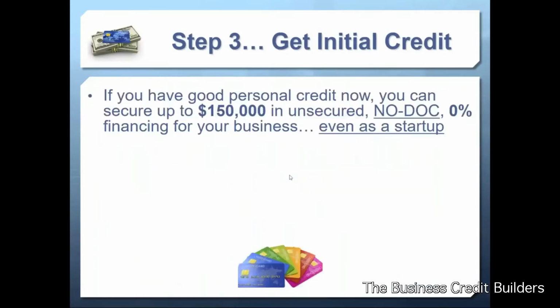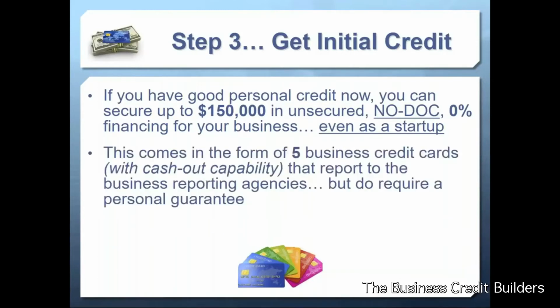Now, the second option is a fantastic way to go. You can get up to $150,000 in unsecured actual credit lines. No doc, you don't need revenue, you don't need collateral for approval. You get 0% financing even as a startup.